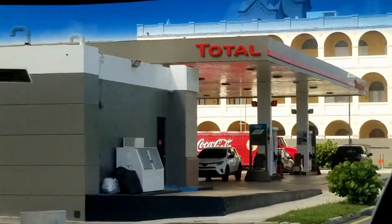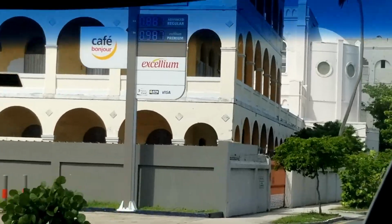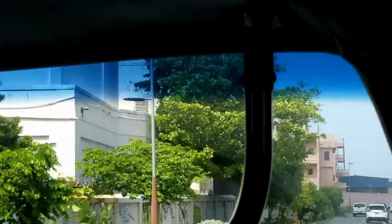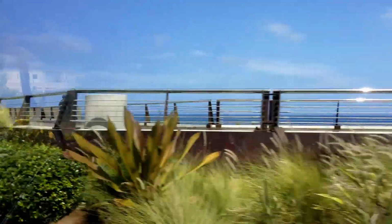Luckily, these folks were there. They have a bus tour for $20, and it seemed like a lot of people were doing it. Seemed like a good idea, seemed like a great value. So we got on the bus, and I'm going to let Marcy talk about where we went from there.